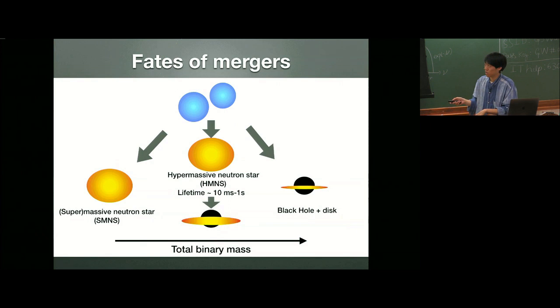So this is what we just saw. After the merger, we don't see any gravitational waves. But in these two cases, we expect some gravitational waves. To detect these post-merger waveforms is very hard, but I think at some point it may be possible.